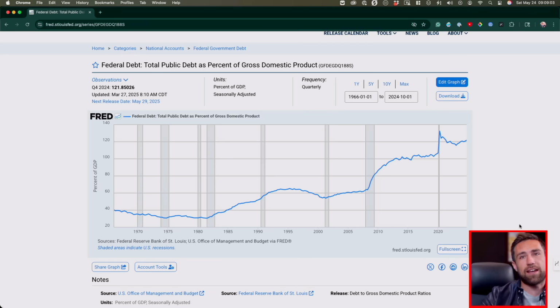Now, I'm a big fan of that. I'm a big fan of growing your way out of debt, mostly because it's the least painful and it's the best for consumers. It's kind of like buying real estate and getting a 30-year mortgage on it, and then your income goes up over time while your payment stays the same. It makes that debt easier to pay off over time.